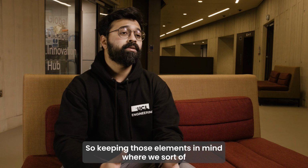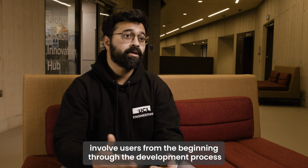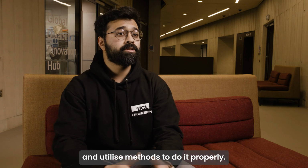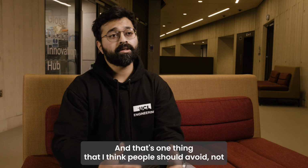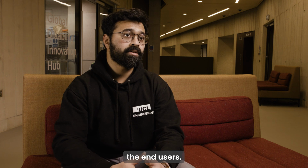So keeping those elements in mind, where we involve users from the beginning through the development process and utilize methods to do it properly, I think that is very important, and that's one thing that I think people should avoid, not going ahead in developing things without really consulting the end users.